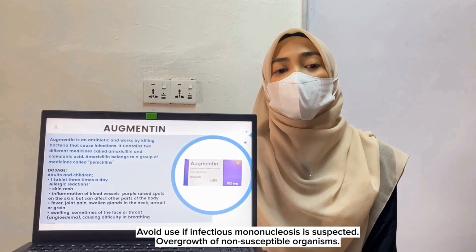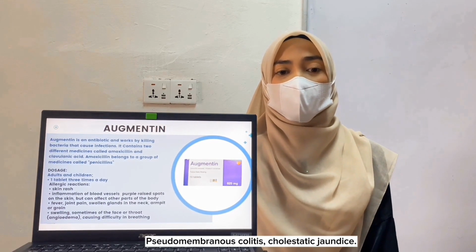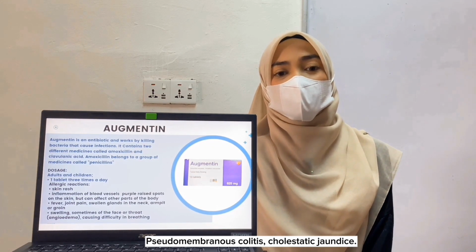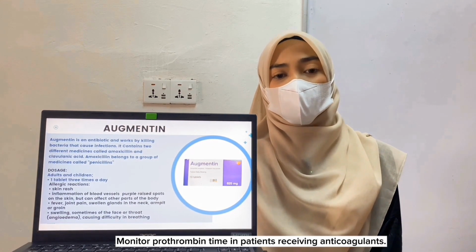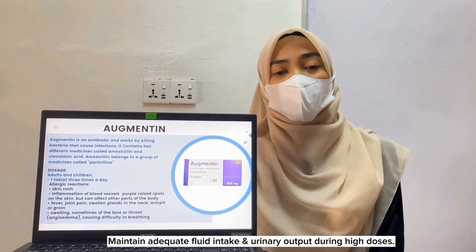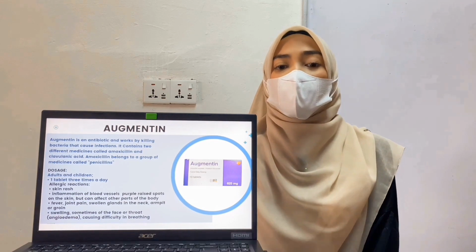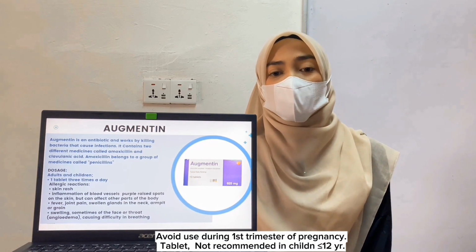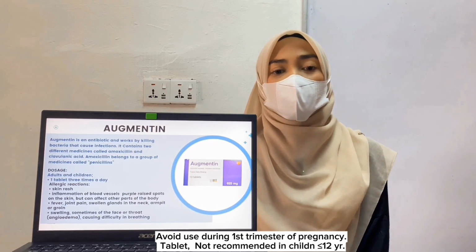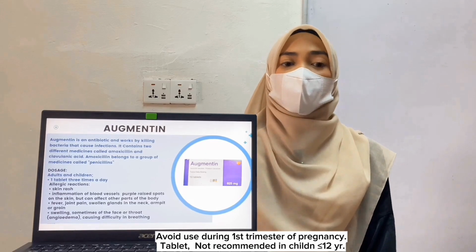Overgrowth of non-susceptible organism, pseudomembranous colitis, cholestatic jaundice. Monitor prothrombin time in patients receiving anticoagulants. Maintain adequate fluid intake and urinary output during high doses. Hepatic and renal impairment: avoid use during first trimester of pregnancy. Tablet are not recommended in children less than 12 years old.